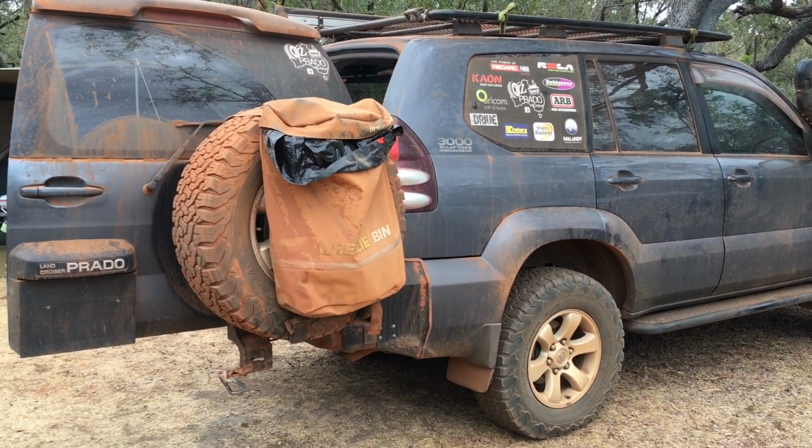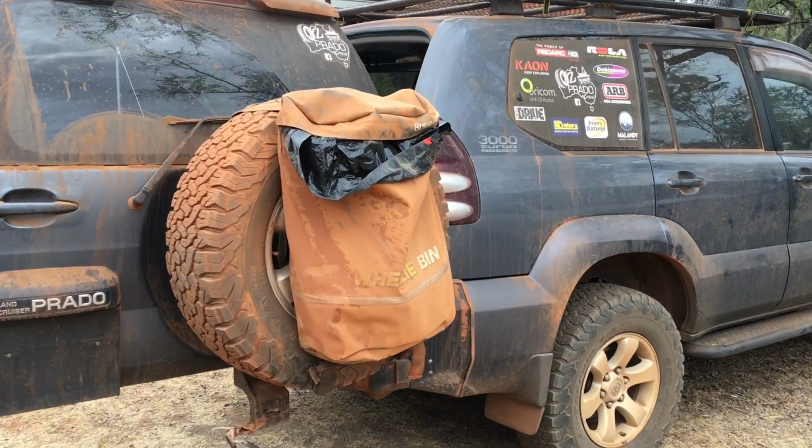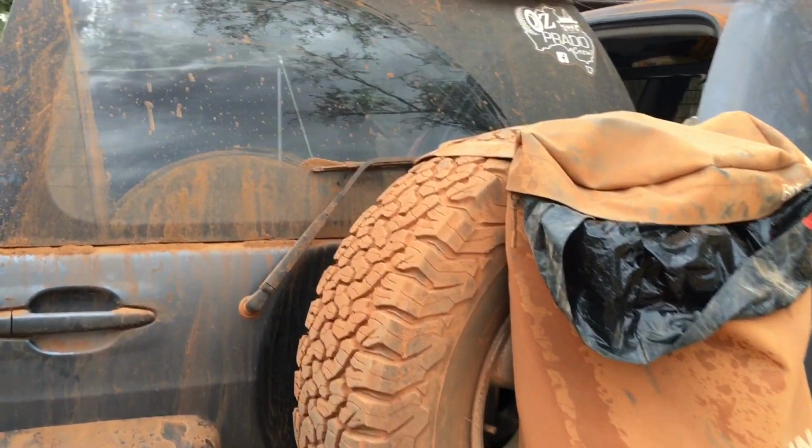I noticed this morning on this vehicle, one of our vehicles, he was doing a bit of maintenance. And so what's the problem here? Have a look at all this dust, right?